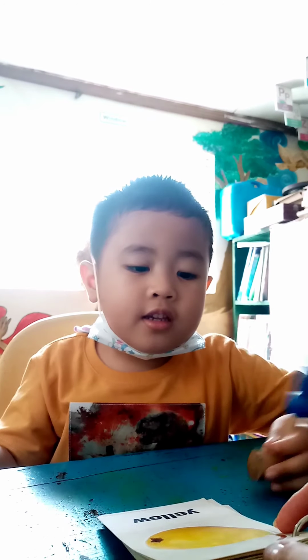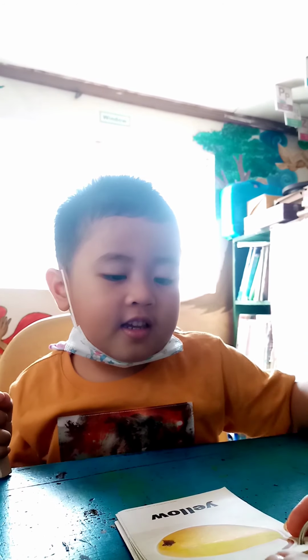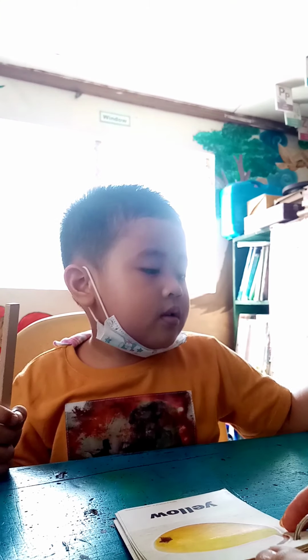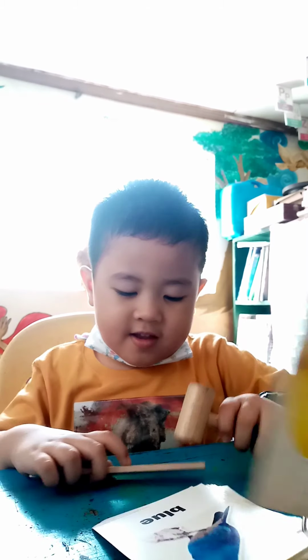Oh! It's a lemon. Are you sure it's a lemon? Yes. I think it's a pear. What? A pear. Yeah. A pear is? It's yellow. What about this picture, Gavin?